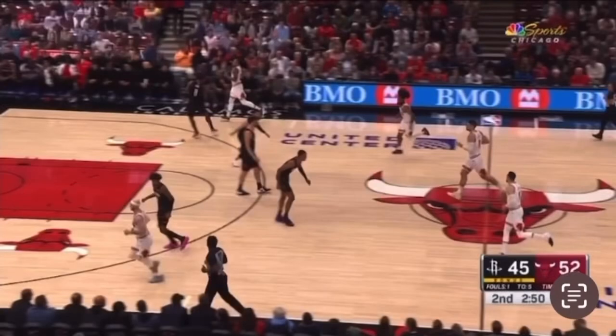Last night's win for the Chicago Bulls saw them have a very interesting back and forth chess match with Ime Udoka in pick and roll play. And we saw between Coby White and Zach LaVine, those two alternating positions within that action.